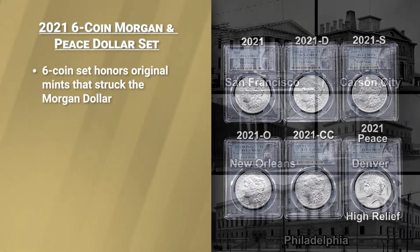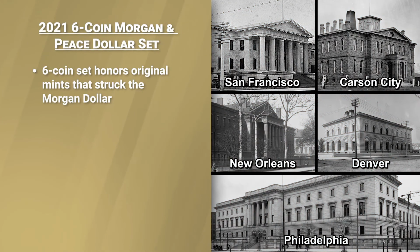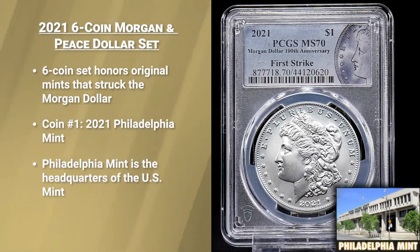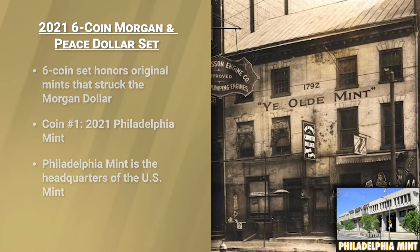What they did with this set, they actually honored all of the original mints that struck these Morgan dollars. There were 5 original mints that struck Morgan. So you've got Philadelphia. Of course, they had to strike a coin of Philly. That is the mother mint. That is the headquarters of the US Mint.